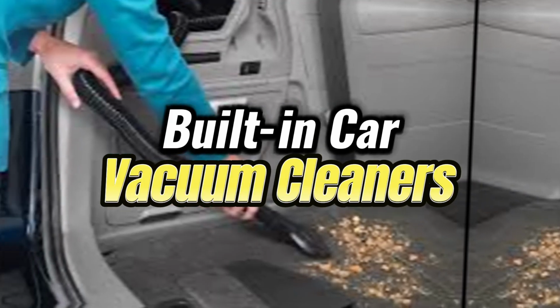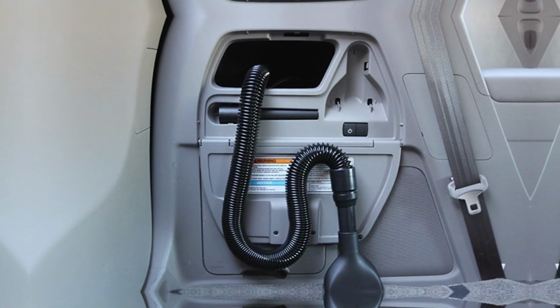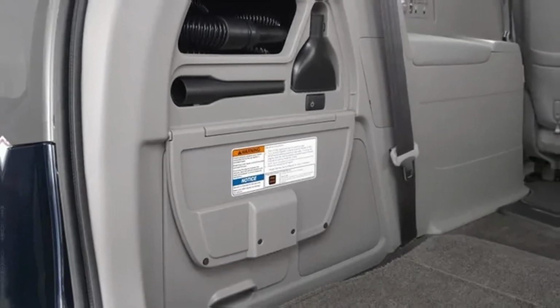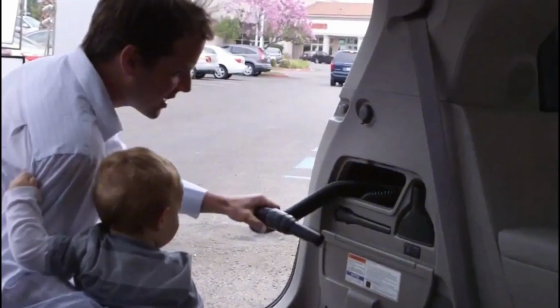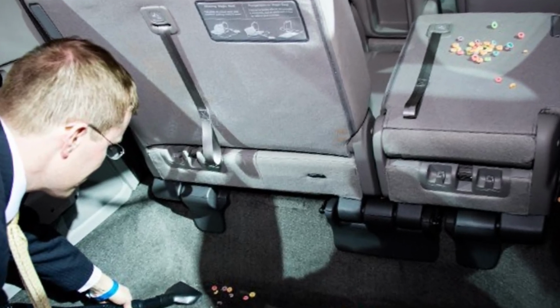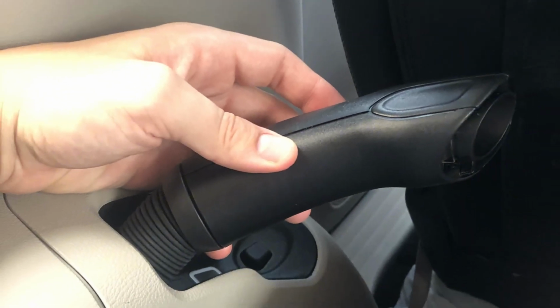Number 17. Built-in car vacuum cleaners. In 1979, Oldsmobile introduced an innovation that seemed perfectly targeted to family vehicles, a built-in vacuum cleaner. Hidden in the trunk of their custom cruiser station wagon, this vacuum aimed to help parents quickly clean up after messy children and road trips. The idea resurfaced occasionally over the decades, most notably with Honda's HondaVac system introduced in the 2014 Odyssey minivan. This built-in vacuum was prominently featured in advertising as a practical solution for family messes.